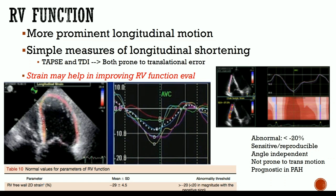We can also use it for RV function, so kind of the Mayo format. Here's the RV here, less well validated, but the same principle applies. We're looking at strain patterns in the RV. Some places don't look at the septum. They focus more on the RV wall. But the good thing about the RV is that the majority of the systolic function is in the longitudinal direction, as opposed to the LV. So usually the longitudinal strain is very similar. And some centers, certainly the ASE documents, use negative 20 as the cutoff for abnormal and normal.